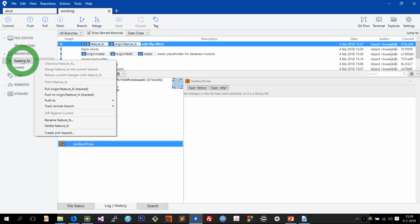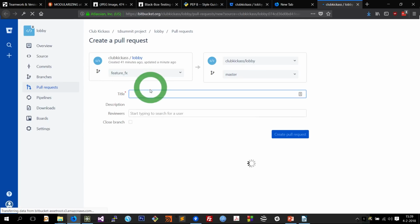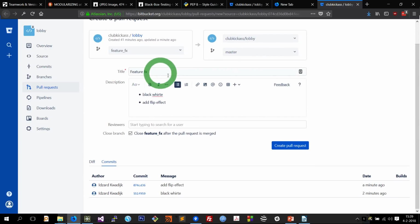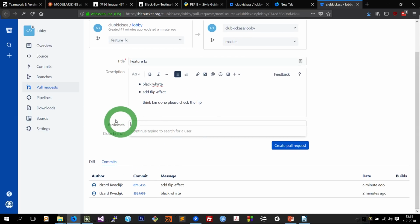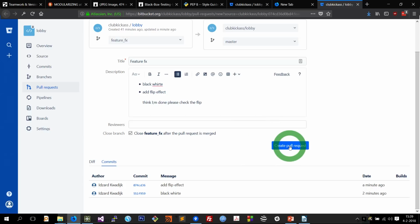So on your branch where you are, you say, okay, I'm happy now with this, create a pull request, and then it sends you to here. You do a title and a description with it. So the title is feature effects, and the description: I think I'm done. Please check the flip, because I'm afraid something is wrong with it. And this is the cool part: reviewers. If you're with a bigger group and you have made a team on Bitbucket, you can just click a user like, please review my stuff. In this case, we don't have any reviewers, we just create a pull request.